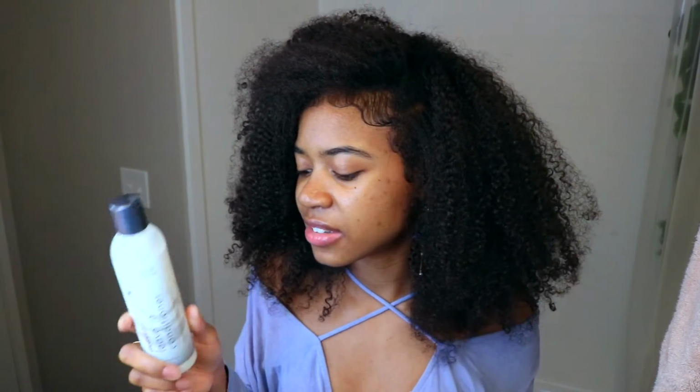I really do like it. I would definitely use it again. I'm interested to see how this is going to work with different products, how it will mix in. But so far, I'm very, very satisfied with all the products that I used for my wash day. I will definitely be using all of them again. I did like adding oil to my hair. I actually still have this oil sitting out.